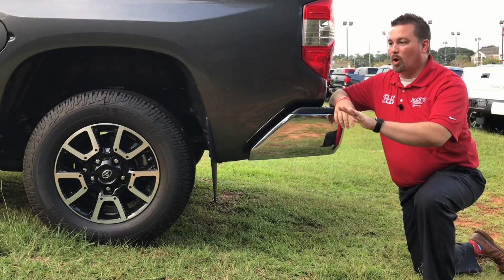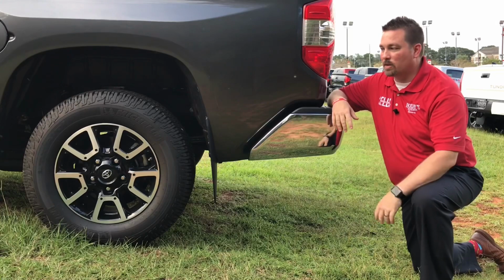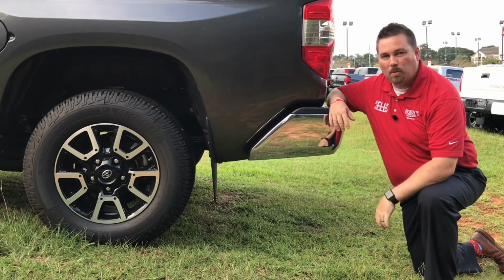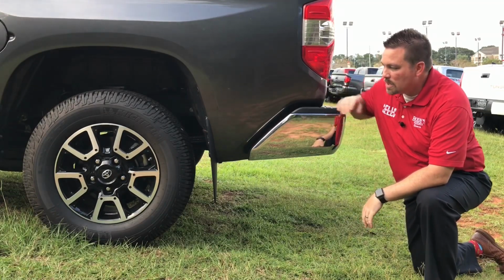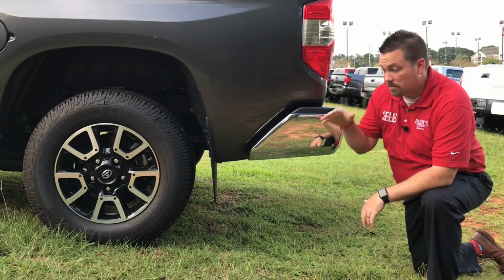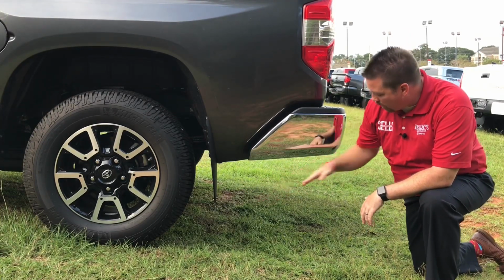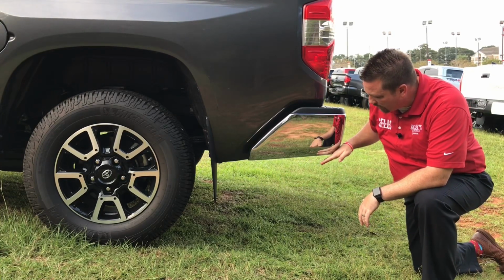After we have approached the obstacle, terrace, hill, and broke over the top, now lastly we're going to talk about the departure angle. Now again, this is measured like the front or the approach angle from the bottom of the tire all the way up to the bottom of this bumper here.